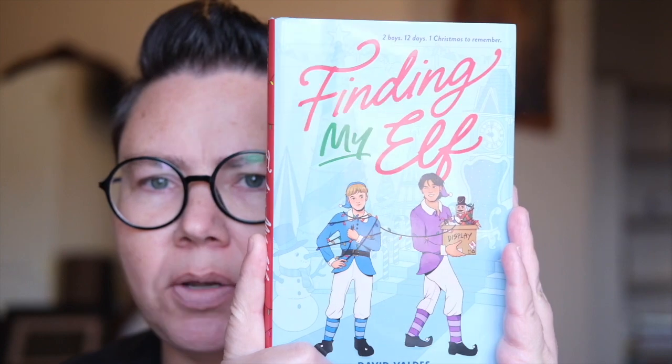And then the next 3 were just books that I grabbed because they looked interesting and I'm like, you know what? I want to get them too. So, another Christmassy one. This is Finding My Elf. And the tagline says, 2 boys, 12 days, 1 Christmas to remember.